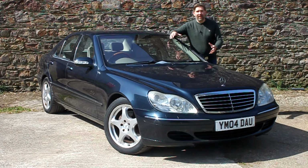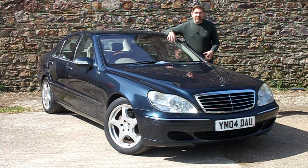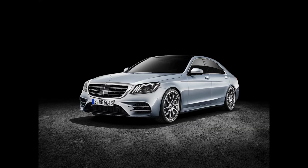But the actual DNA of the S-Class can be traced back to 1951, at that year's Frankfurt Motor Show, where Mercedes unveiled their svelte W187 220 and their W186 330 models. But it wasn't until 1972 that Mercedes-Benz named their W116 model the S-Class. And still in production today, the S-Class, the W222.